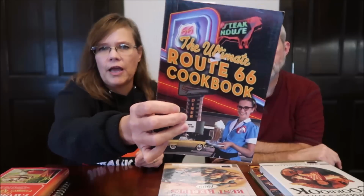Okay, then we have the Ultimate Route 66 Cookbook. Oh, this will be cool. I don't even know that there's much left on Route 66 at all. But this is neat. Rise and Shine, Munchies and Light Bites, Dinner Delights, Simple Sides, Soda Fountain Fun is one section. Pepper steak. Good Housekeeping, Best Recipes from 1999.